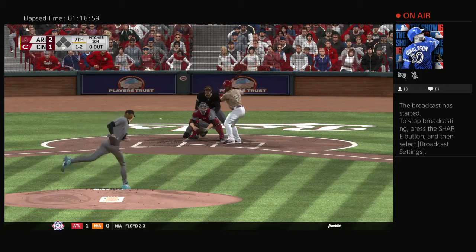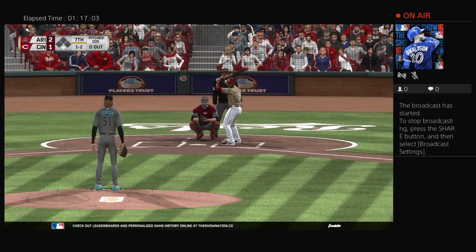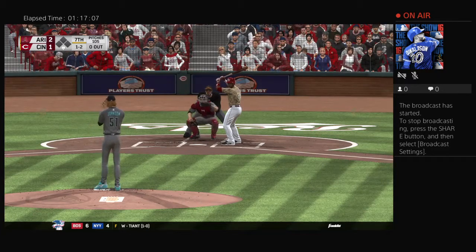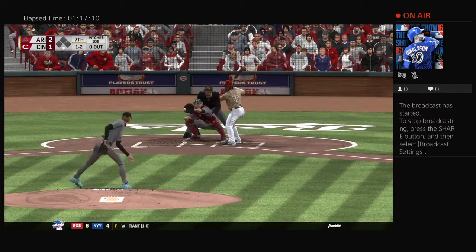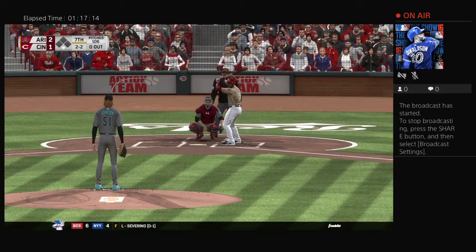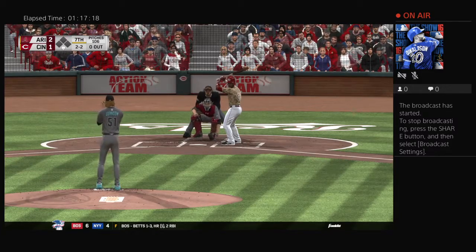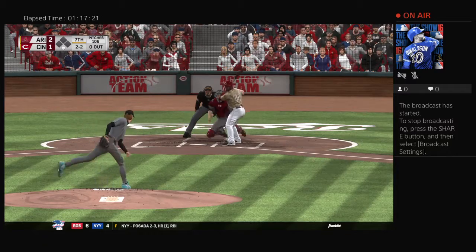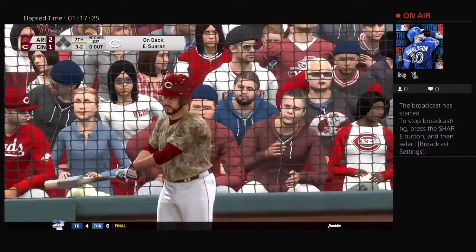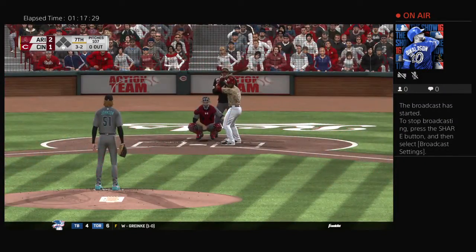And now a pitch on the way. And he gets a piece of it here, but it's chopped foul. Set to deal on a ball and 2 strikes. Ball 2. He's ready with the 2-2 pitch. Look out. Don't want to hit him there. It's full, 3-2. Eugenio Suarez is on deck.